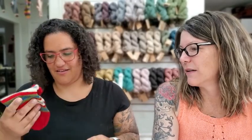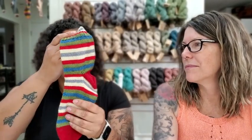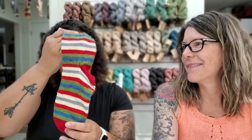So I finished this sock and could not find the other skein to make the second sock. It was MIA for a long time, totally missing. I had no idea what I did with it. Oh, the colorway is Bazinga. So Sheldon. That's great. Big Bang Theory.